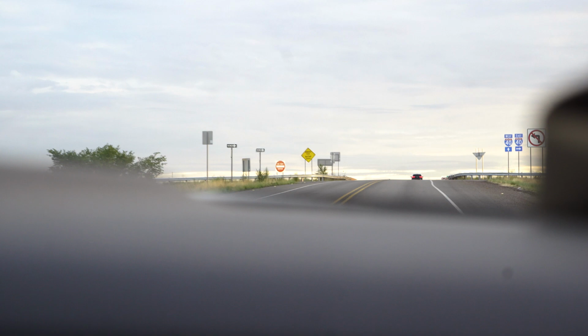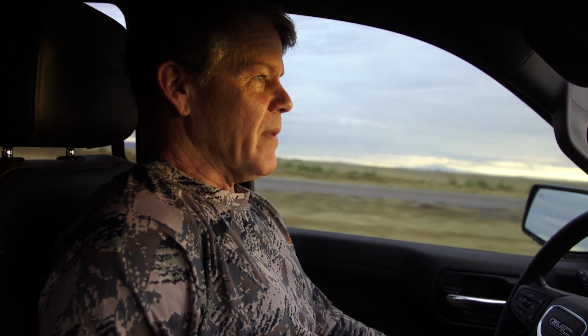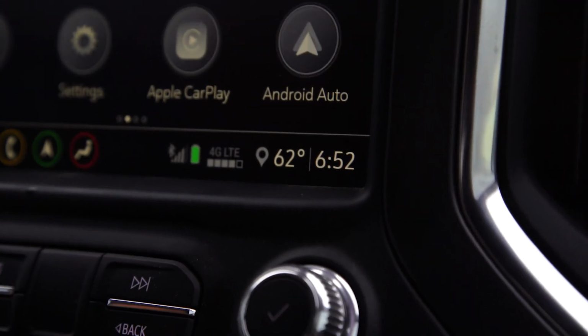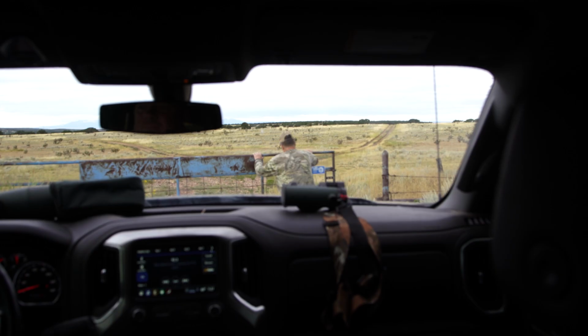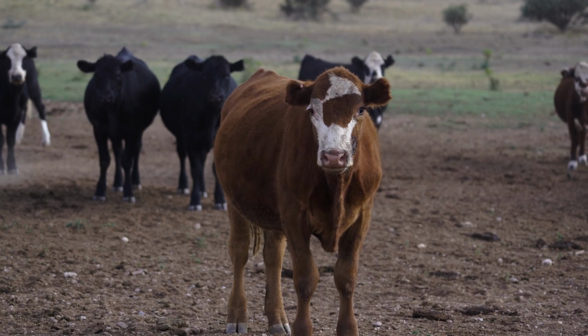Well, we're on our way to meet our buddy Larry. We hadn't hunted with Larry in a year or so, and he says he's got some real big goats out here. So we're on the very first New Mexico antelope season. It's August the 26th, so we're going to hunt the 26th, 27th, and 28th.